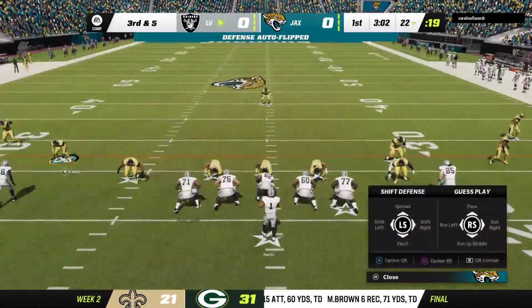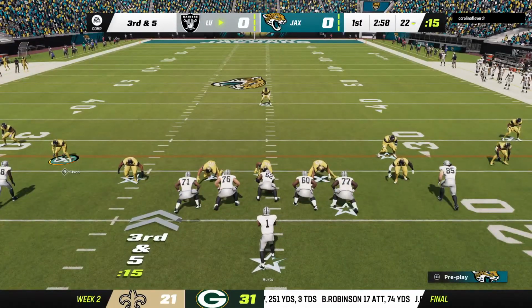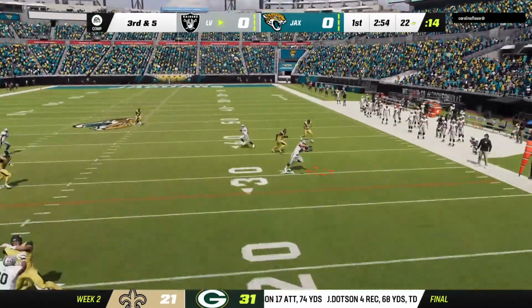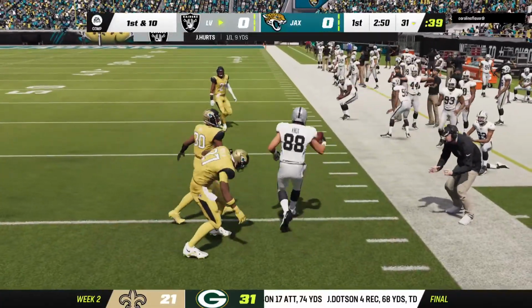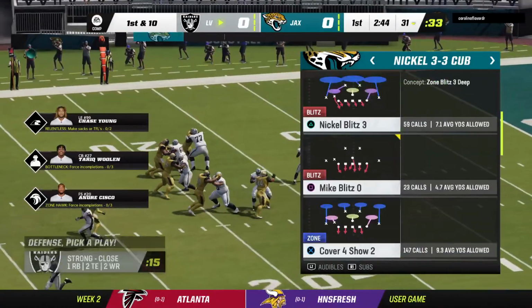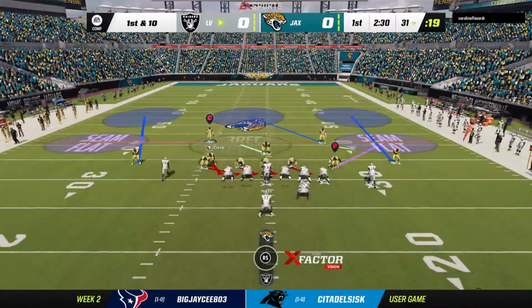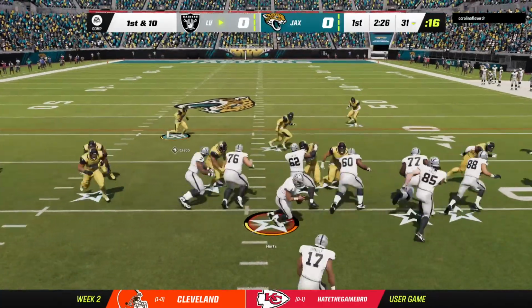And the Jags with 5 in the secondary now on 3rd down. Throwing is Hurts. That's caught by his tight end, Dawson Knox. And he is going to have the Raiders first down as they're able to get the third down conversion. They bring pressure there on third down, but this is a nice job of picking it up and making sure their guy has time to deliver the football. And they wind up getting the first down.